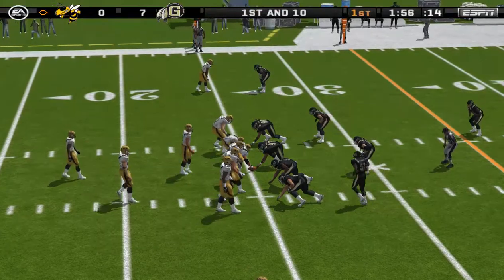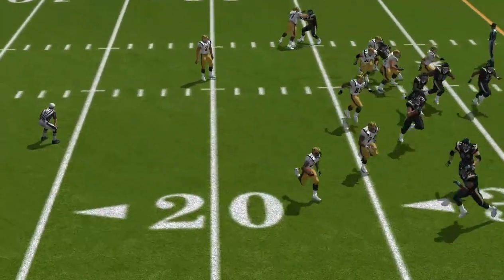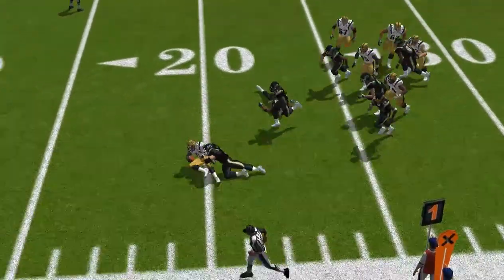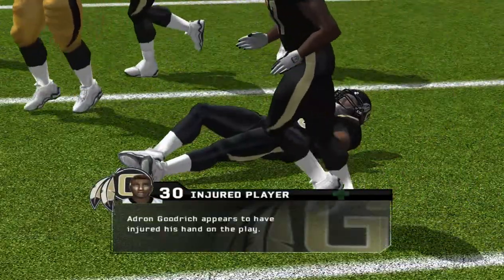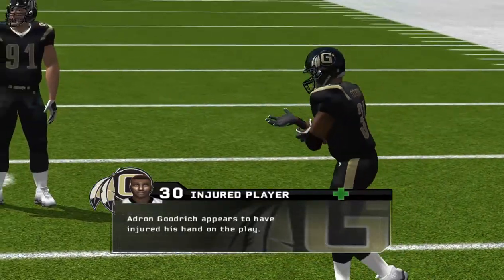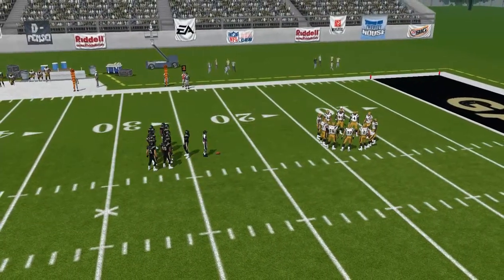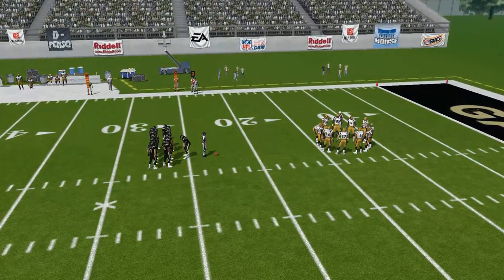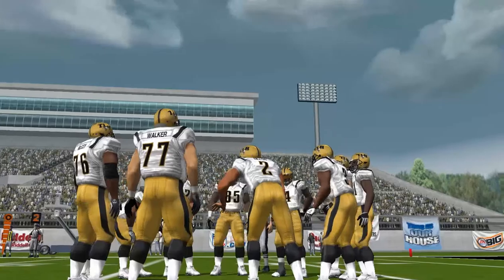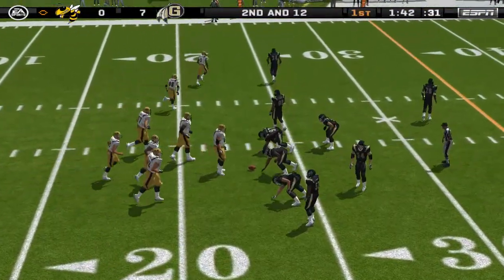Clear! Clear! Let's run, man! Thomas play to the right. Run! Carroll comes up to make the play at the 23. Second and long coming up here. Ball on the 23-yard line.